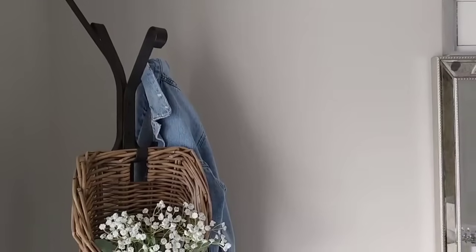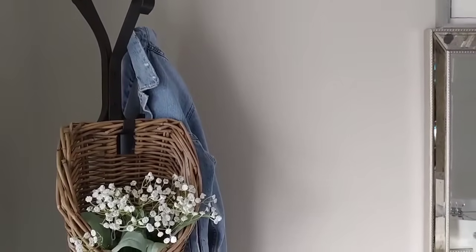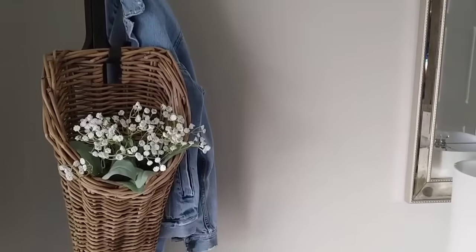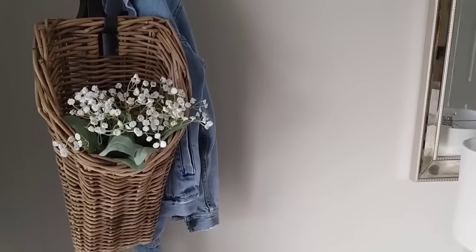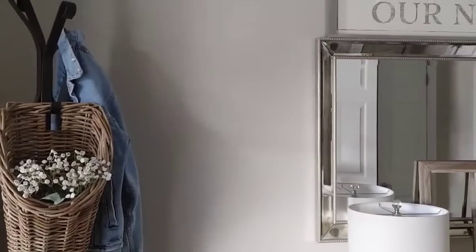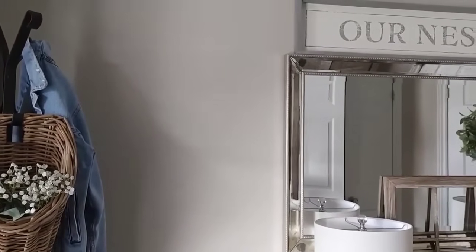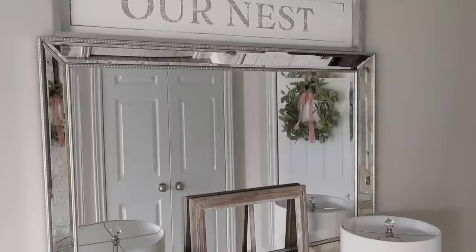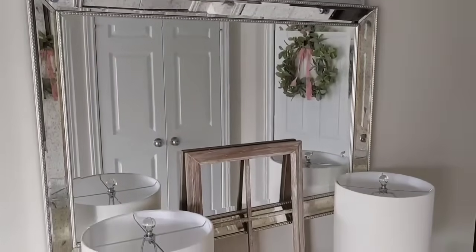I thought we would start off in the entryway, and on our coat rack here I kept it very simple with this basket, and I added in some baby's breath that I purchased from Michael's. For my spring decor this year, I did keep it very neutral with pops of pink. I really love how the pink looks for this time of year.